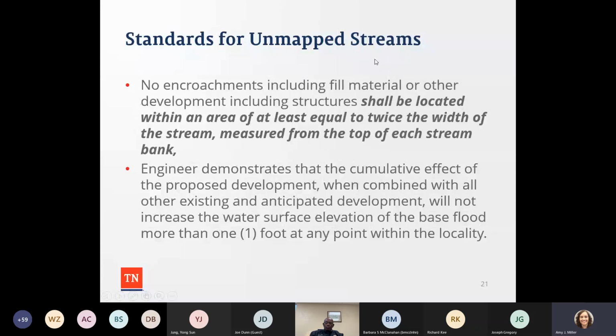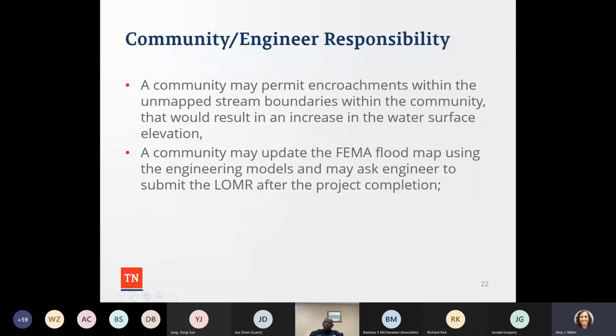So these are a little bit harder to do for an engineer, but a community may permit encroachments within the unmapped stream boundaries within the community that would result in an increase in the water surface elevation. And then the community may update FEMA with a flood map using the engineering models, to ask the engineer to submit a letter of map revision after the project completion.